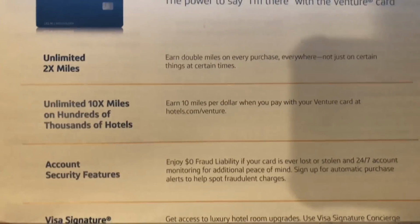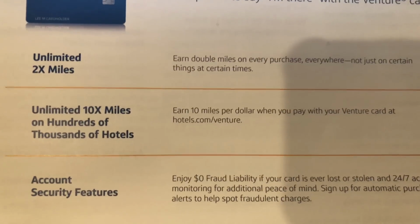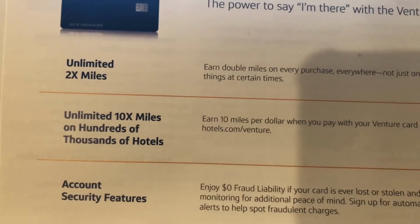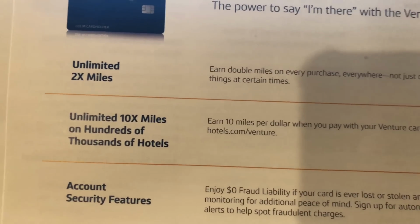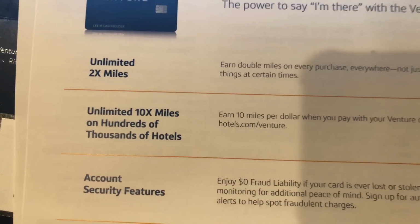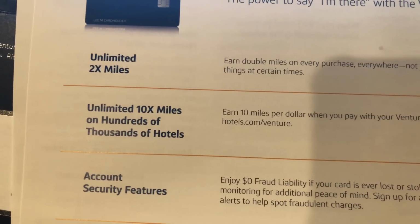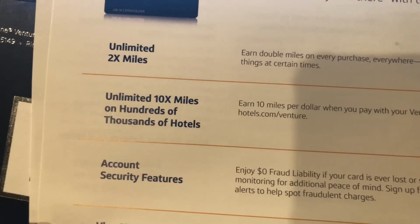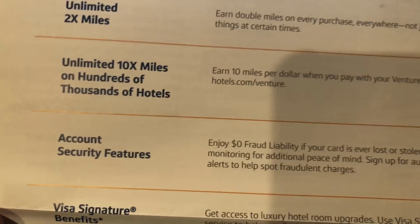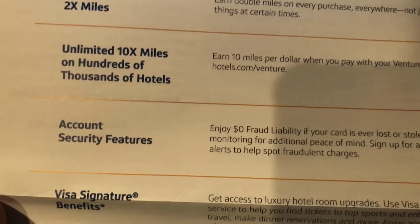Now, this is the Capital One Venture card offer, and they offer you 2 times miles, or double miles. That means for every $1 you spend, you get 2 miles. So if you spend $1,000, you're getting 2,000 points. I use my credit card for every major purchase that I can, anything that doesn't charge me extra for credit. And that really helps when you go on a nice big vacation, like I do every 2 years. It also says you get unlimited 10 times miles on hundreds of thousands of hotels.